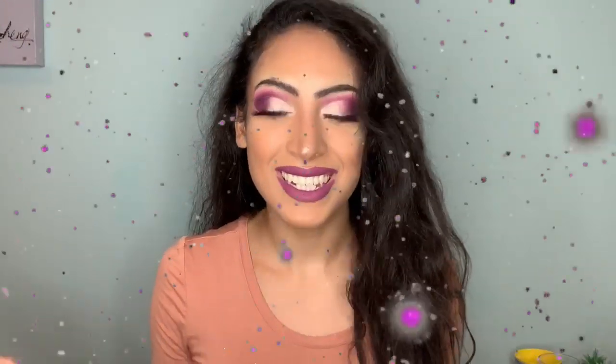I definitely feel like a sugar plum princess. I look like a gingerbread man's gumdrop button. I am so in love with these purple shades.